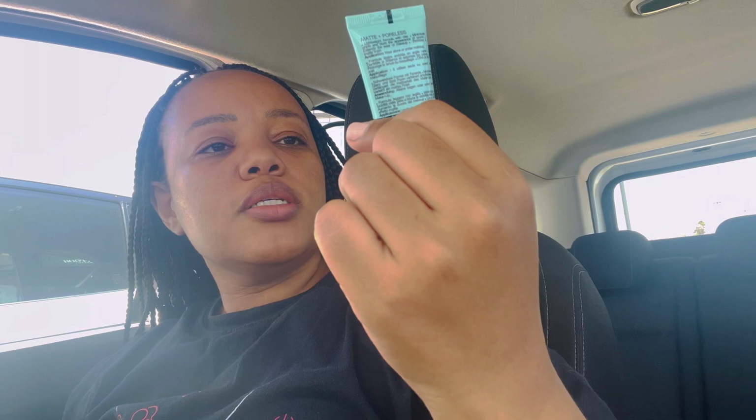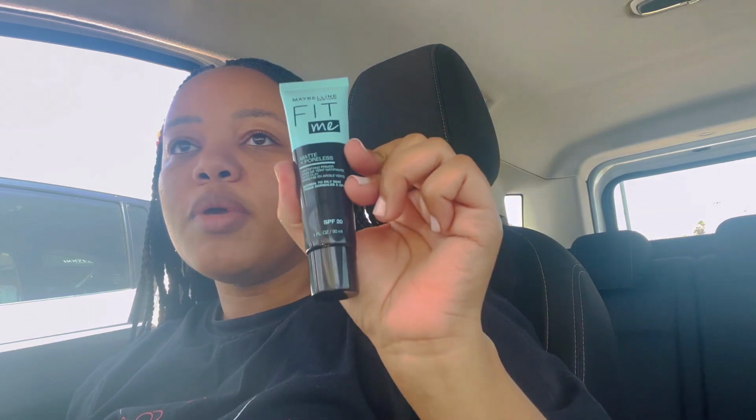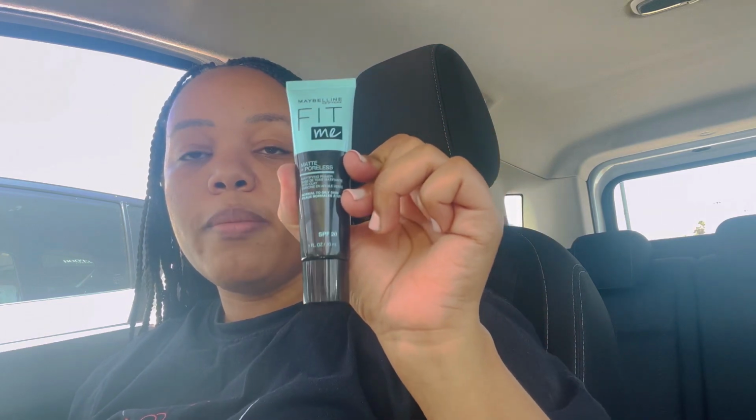And then I got this matte and poreless primer. I am a huge fan of Maybelline products. If you ever want affordable products, please get Maybelline. It's the best. Maybelline Fit Me. Those are the best affordable products.